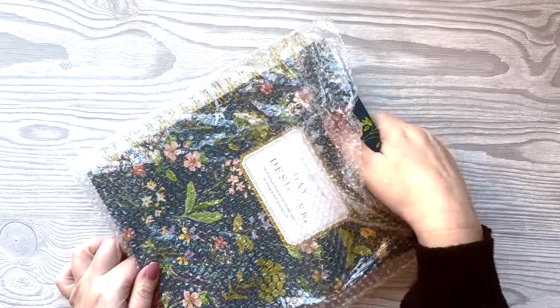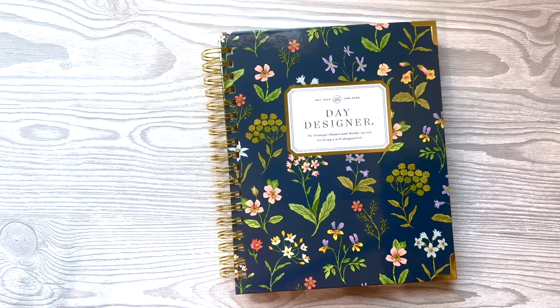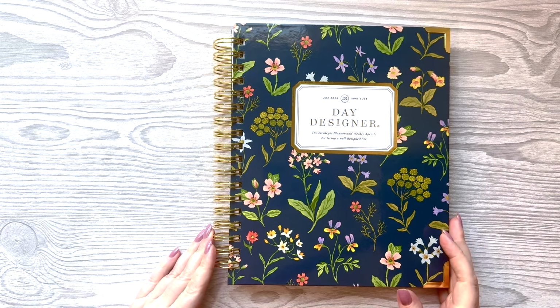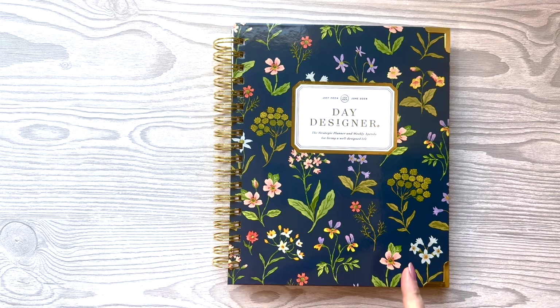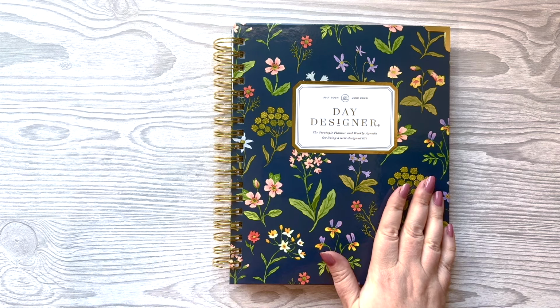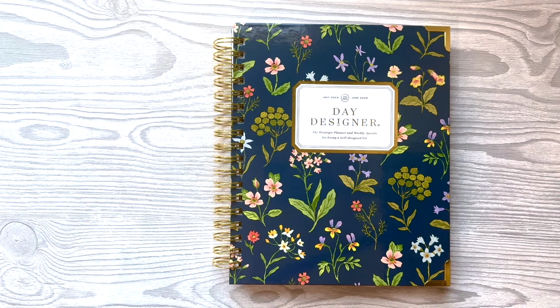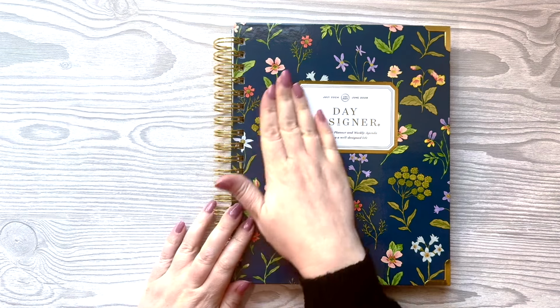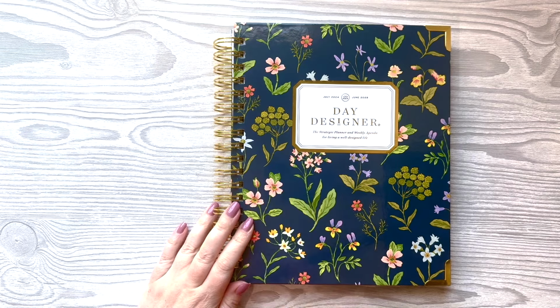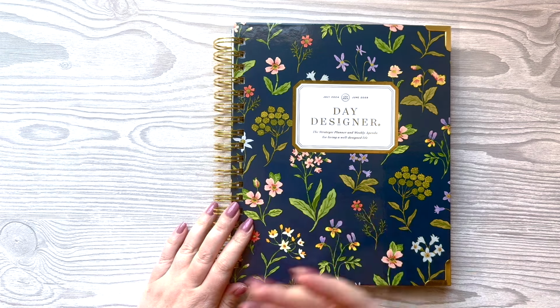All right, so let's take the planner out of the bubble wrap, and here is the one that I chose. There are 6 different cover options in the flagship weekly right now, and this one is called Fresh Sprigs. I absolutely love this design. I almost picked up Camilla, and I also really loved Lorelei. Lorelei looks like the one that I got for myself last year, and so I decided that I should go for something a little bit different. And I'm really loving this navy background. I feel like it is a floral that, because of the background, can take you into fall and to winter, and it still is appropriate.